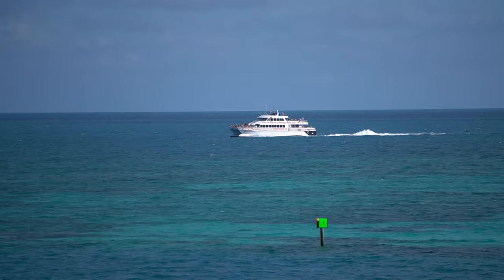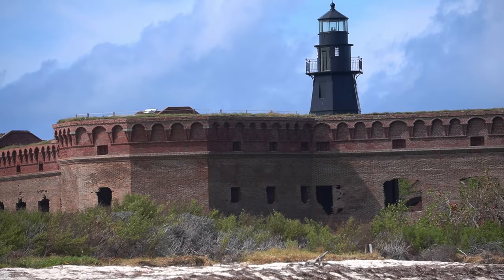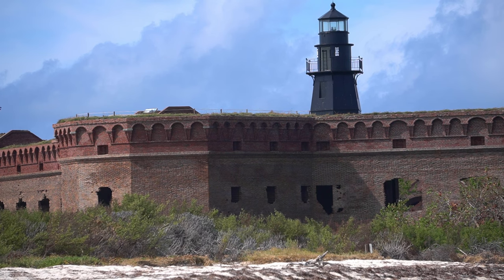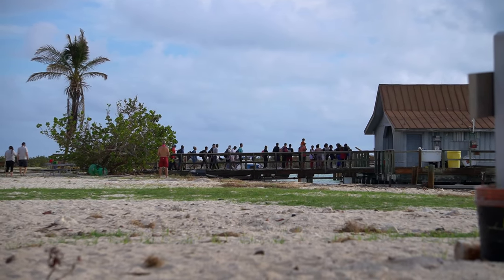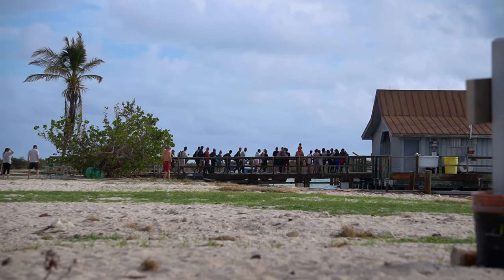In time, we could see the ferry from afar as it approaches Fort Jefferson. Soon our time on this national park will be over and it may take more years to come before we set foot once again on this island.